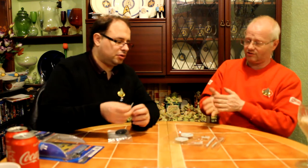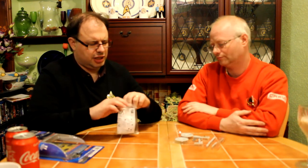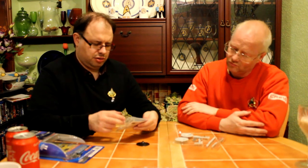So let's see the instructions. What do they look like? Okay. Do they put anything nice on the stand, or is it just plain glass? Plain glass stand. Which I think is pretty much the same as what they put into the big kit now, the 7 ship kit. Yeah.